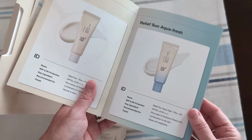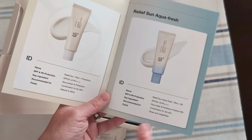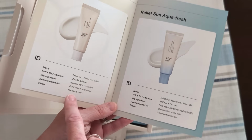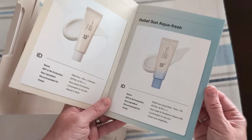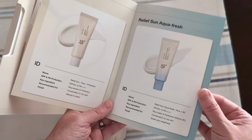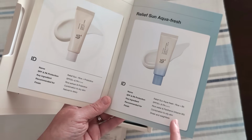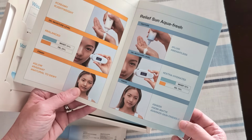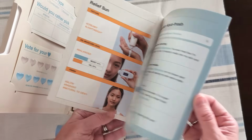So they sent a whole booklet about this. I'm not going to read the whole thing, but I just want to see. This says it's good for combination to dry skin and it has a natural to dewy finish. This one is for combo to oily skin and has a sheer and weightless finish. Both of them have the rice water, the rice extract. This one has probiotics. This one has vitamin B5. And it says here that the new one is sheer, semi-matte, and is darker skin friendly. This one says it has a glow, it's radiant and natural to dewy.